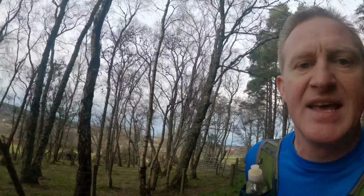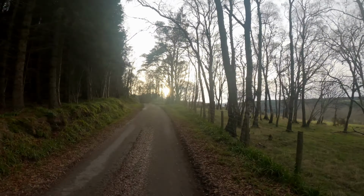I've done the last 4 or 5 kilometres on this road, and shortly I'll be back off the road and onto forest tracks. Yes, downhill at last.